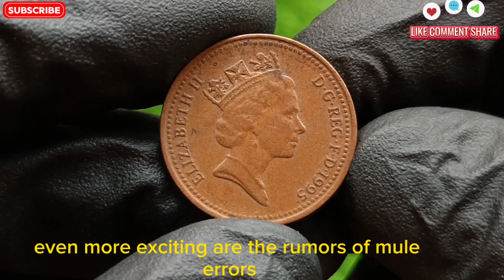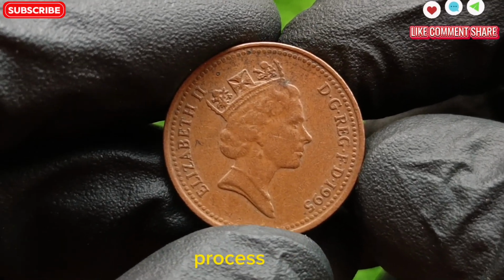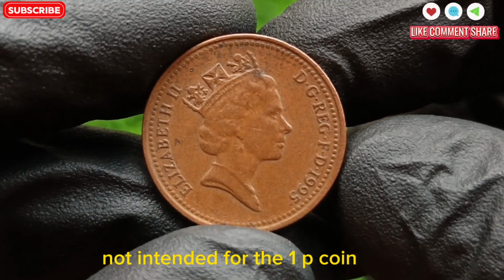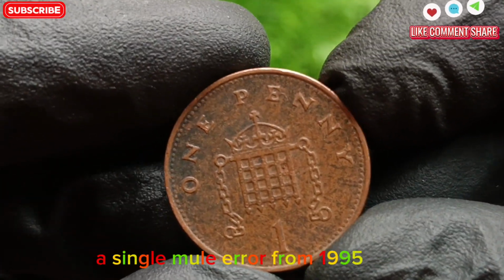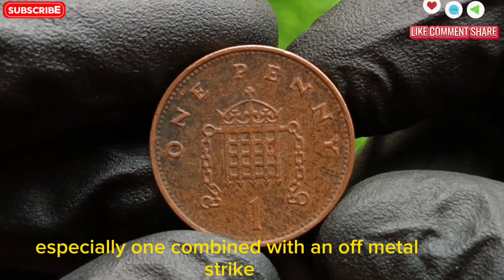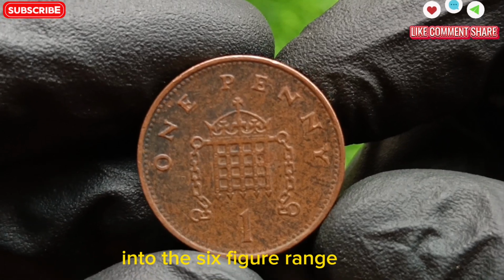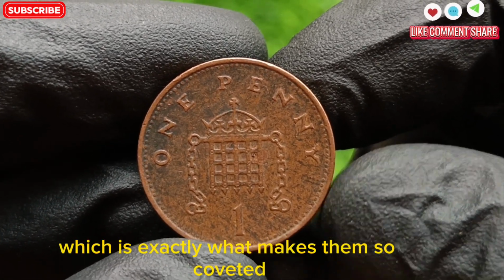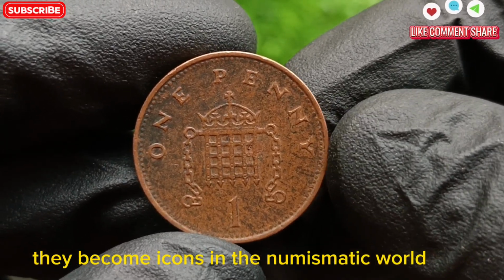Even more exciting are the rumors of mule errors, where mismatched dies were used during the minting process. These errors might include reverse designs not intended for the 1p coin, incorrect legends, or misaligned striking. A single mule error from 1995, especially one combined with an off-metal strike, could instantly skyrocket the value into the six-figure range. Such coins are not supposed to exist, which is exactly what makes them so coveted. When they are found, they become icons in the numismatic world.